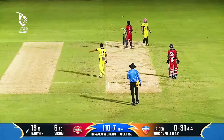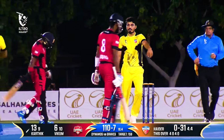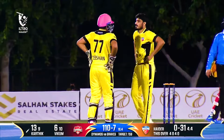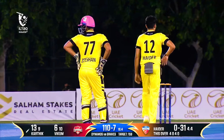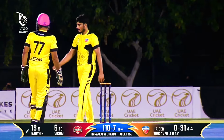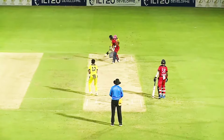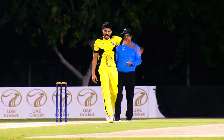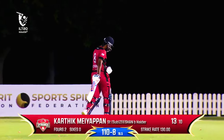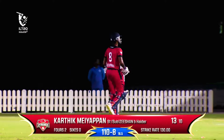Oh, and this time he's got him. It's an action replay of the stumping that was missed. But this time Zishan Abid makes no mistake and Haider Ali gets his man. Good work behind the stumps by Zishan Abid. He had missed out on a similar delivery previously, but this time it was straight in and clipping off the bails as well. It was a matter of time the way Karthik was going about things. And I think Haider deserved a wicket as well today. So well done. A bit of a send-off there for Karthik, but he immediately shook his hands later. So no love lost. 110 for 8.